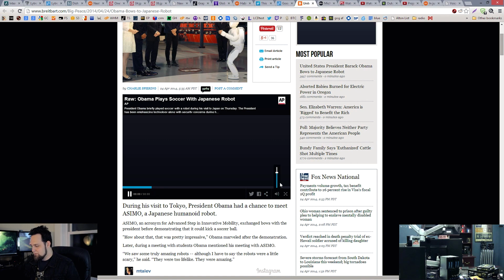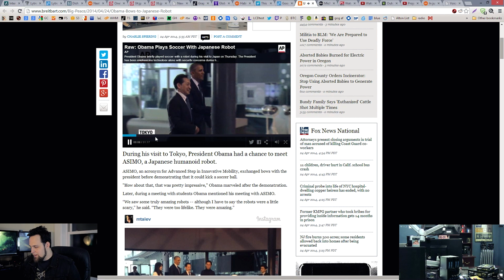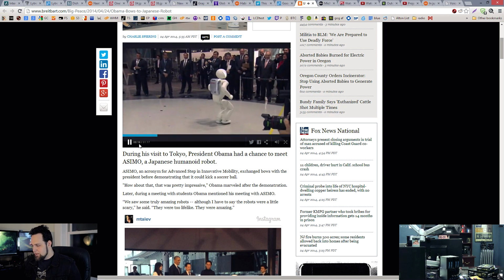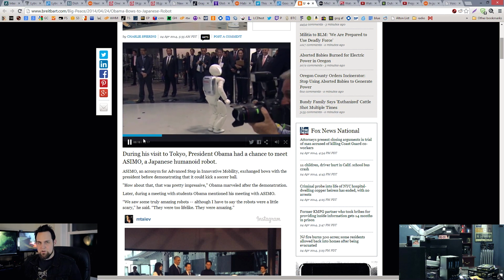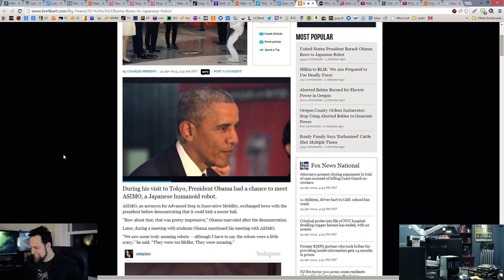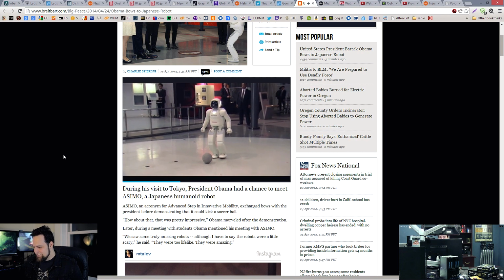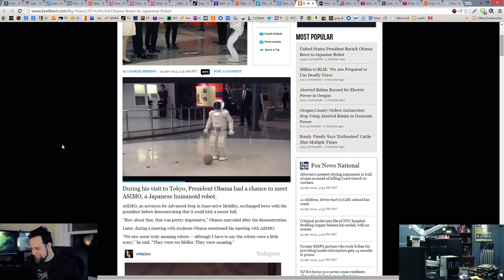Here he is actually playing around with the robot. ASIMO's pretty cool. He moves fast. It moves fast. It's not a he. It has no anatomy. Stop being anthropomorphic. Oh, wait, now I've done it. Oh God, no. It's a hermaphrodite? Is that what you're saying? I don't know.